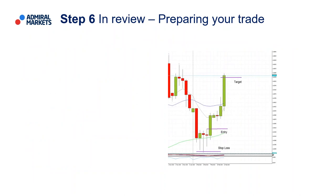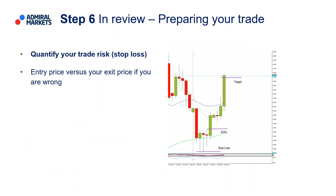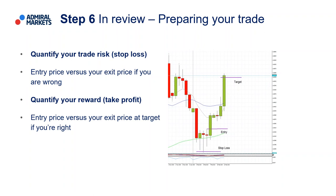So, what we talked about was preparing to take your trade, okay? Whenever you're looking to take a trade, it's important that you quantify your trade risk, right? And you do that by identifying where you place your stop losses, working out the difference between your entry price and your exit price if your trade idea fails. Then you want to quantify your reward, which is what we're going to talk about later today, and that is your entry price versus your exit price at the target for your trade, and that allows us to calculate your risk to reward. Traders talk about their 3R, the risk to reward ratio, and that allows us to identify whether our trade is a valid idea.